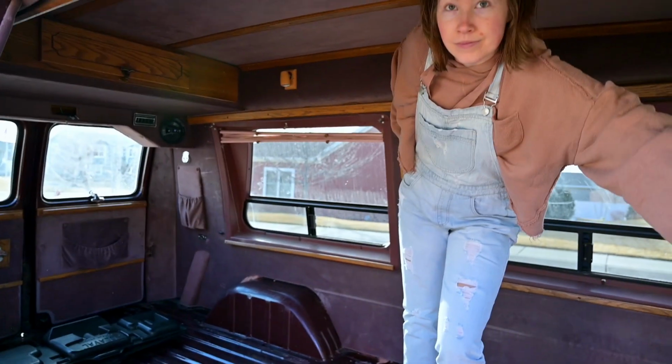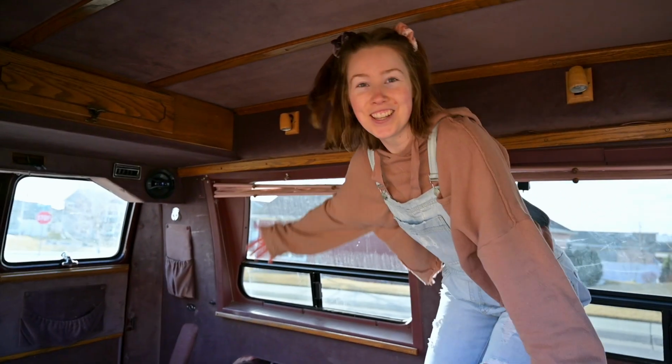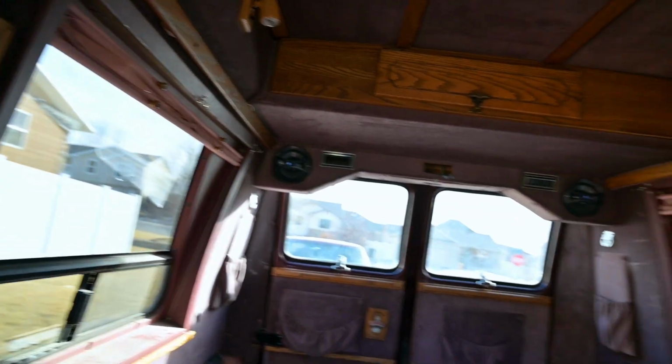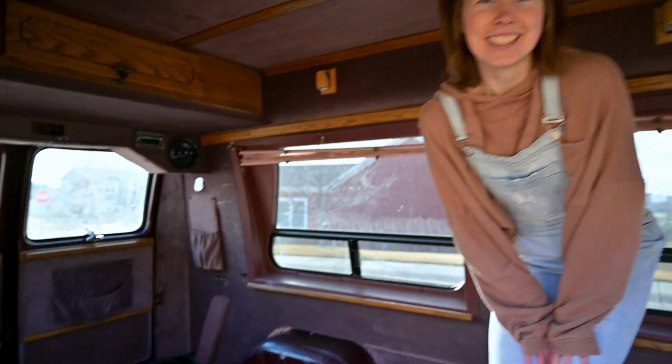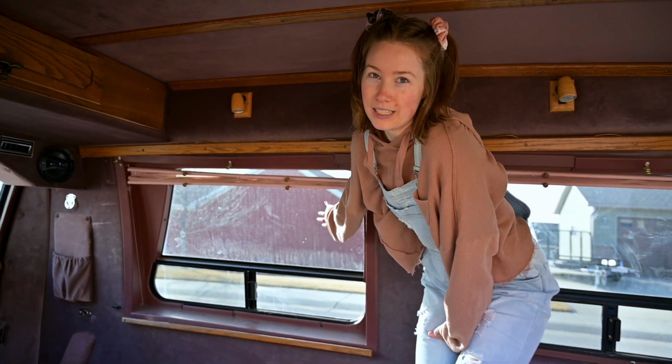Another one of Katrina's favorite parts. What was it? Ooh, the windows. Yes, we have lots of windows. I love all the windows we have. All the natural lighting. Except we're probably going to cover one, right? Probably going to cover that one. We think we're going to cover this one, but not permanently, just temporarily.